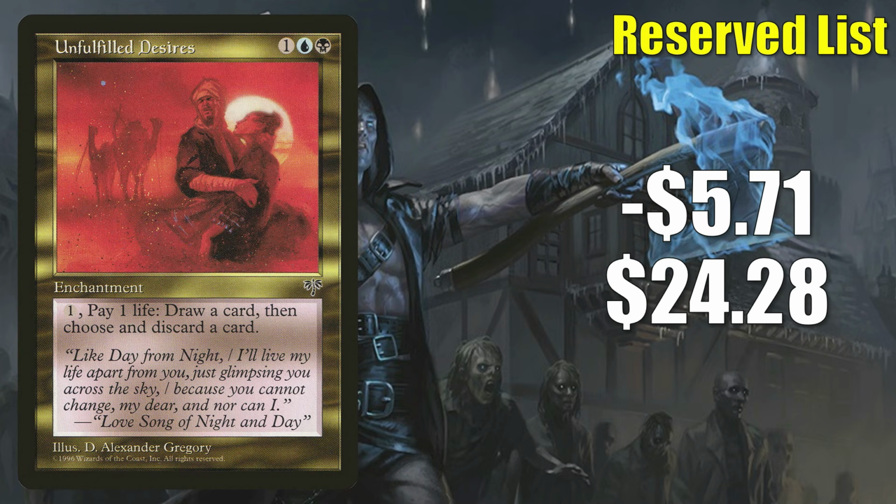This was number 1 on the hot list last week. Now it's number 3 on the cold list. It's retracting some after the huge spike we saw last episode. Unfulfilled Desires, down $5.71 to $24.28. That's a 19% decrease.